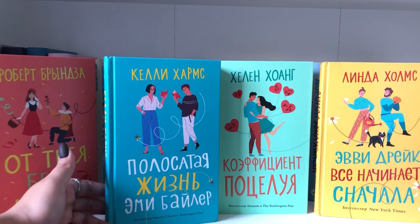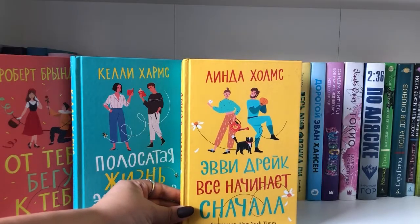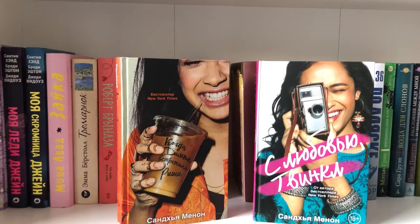The Overdue Life of Amy Byler. The Kiss Quotient by Helen Hoang. And Evvie Drake Starts Over by Linda Holmes. The Kiss Thief and The Broken Night by L.J. Shen. When Dimple Met Rishi and From Twinkle with Love by Sandhya Menon.